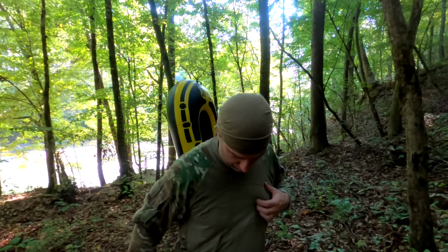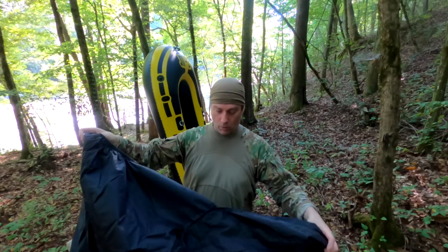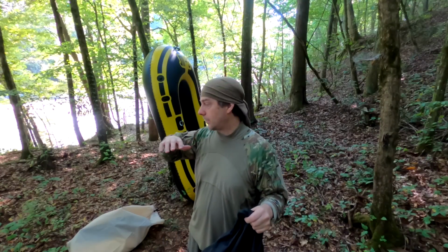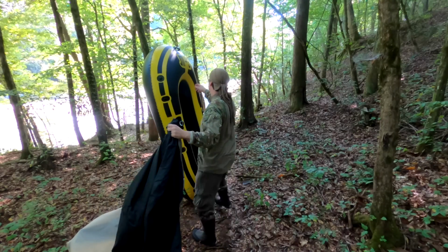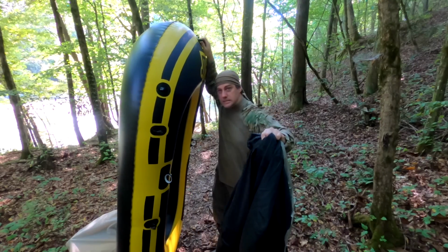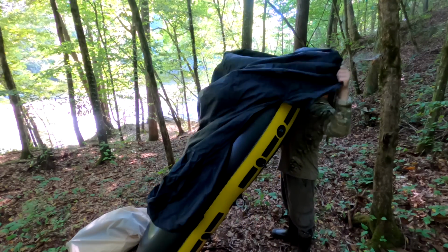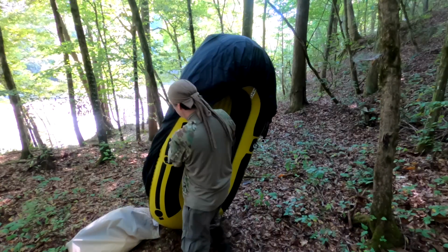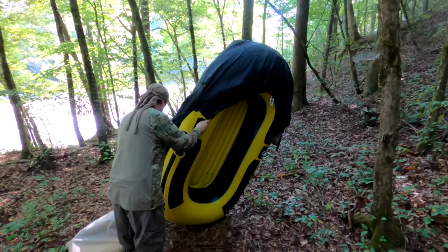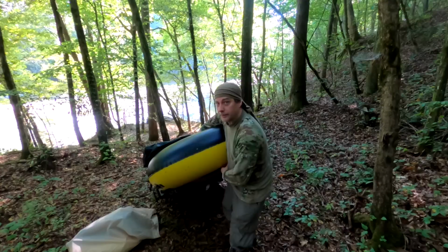Let me crank the camera up here for a minute. Oh, and one other thing, I'm going to show you something about this material. It doesn't matter if it's completely waterproof or not. The idea is to protect the bottom of the raft from all the rocks. All right. So what you do is you take the front of it, and you just slide it on the top. All right, just like that. Lay it on the ground here, and then stretch the back over.